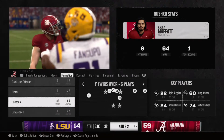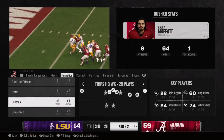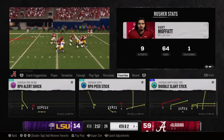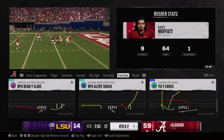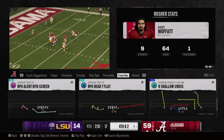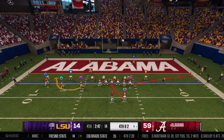I just love the fact he doesn't take a sack here. In fact, I'm sure he can imagine hearing his coach saying it's third down, do not take a sack. And in this case, he's able to avoid the pressure and get out of there. He doesn't quite get the first down, but he does turn a possible loss into positive yards. On the double. 4th down and 2 coming up as you try to keep the drive going.